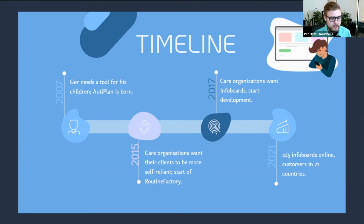This is where care organizations started either wanting to use AudiPlan, but it was too childlike, or they were saying, hey, this is great, guys, but I want something more for everybody. So between 2015 and 2017, they spent a lot of time on the app, which I'll show you a brief look at today.